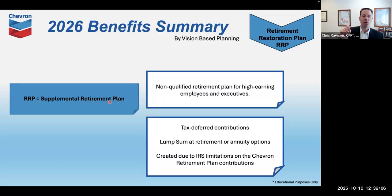Okay, looking at your benefit restoration, your supplemental retirement plan. If you qualify for the benefit restoration plan, the technical term for that is a non-qualified plan. It's for particular high earners. At retirement, you receive that in the form of a lump sum. The benefit is tax deferred. So if it's a year where you qualify for the benefit restoration plan and you have questions, let us know. There are decisions that need to be made. It can be a little intimidating, but if you want someone to guide you in that process, we're happy to give you some thoughts about how to make decisions as it relates to the benefit restoration plan.